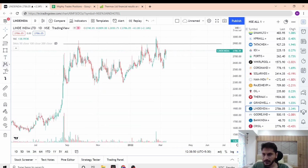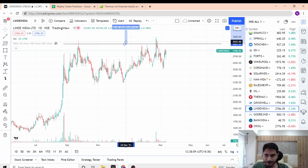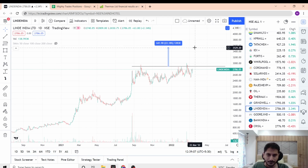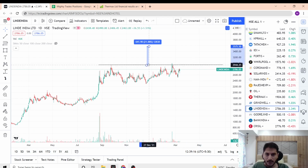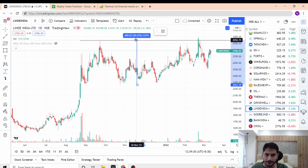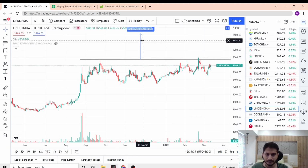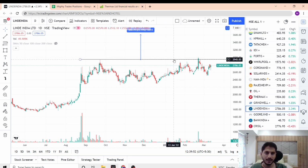So this definitely looks like a promising trade, and for me the best way to calculate the target would be this. All right, so if we get a breakout above this price, let's move it up to here just to give us more margin of safety. Let me remove this. Let me recalculate that again. There you go. Okay, so we can potentially get a gain of close to 24 to 25% in the stock if we get a breakout above this price point of 2945.